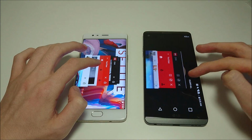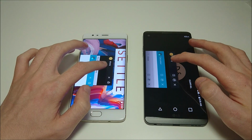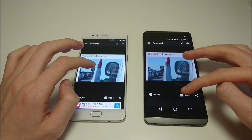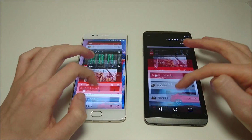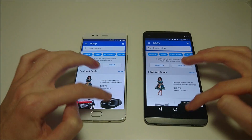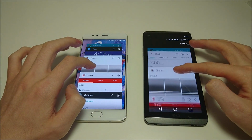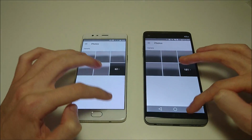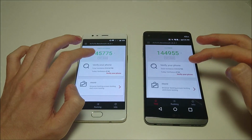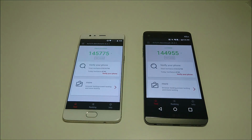So yeah, guys, what I found for the V20 is that it does excellent at pretty much everything. Multitasking, not the best at. I mean, it's still really fast, but it's not the best. Maybe in future updates they'll improve that a little bit. That was about the same. Photos. Again, a tiny bit faster on OnePlus 3. And last one and two. Yeah, so a lot of them were ties, but there were a few where OnePlus 3 was faster.